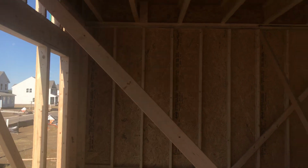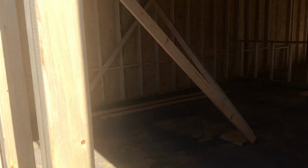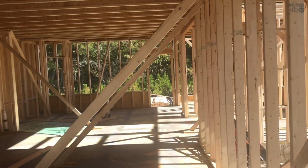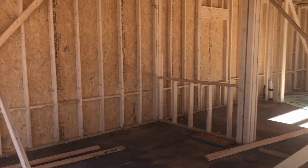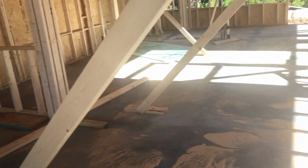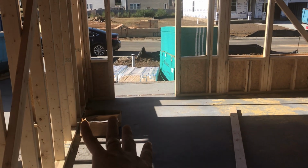So you can see stepping in, here's going to be our what they call the great room, which is the living room. I kind of forgot the measurement, maybe 17 by 14. Good enough area to put a couch right here and have a nice space.